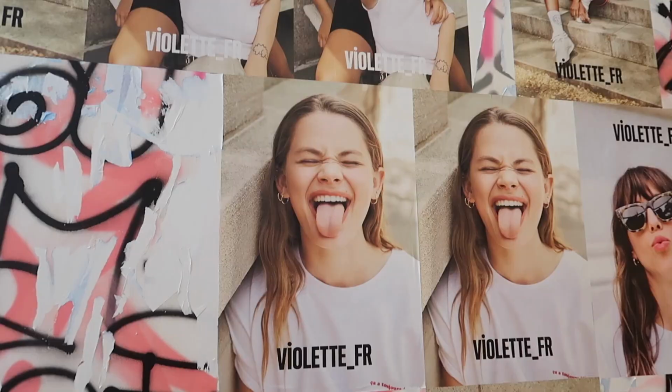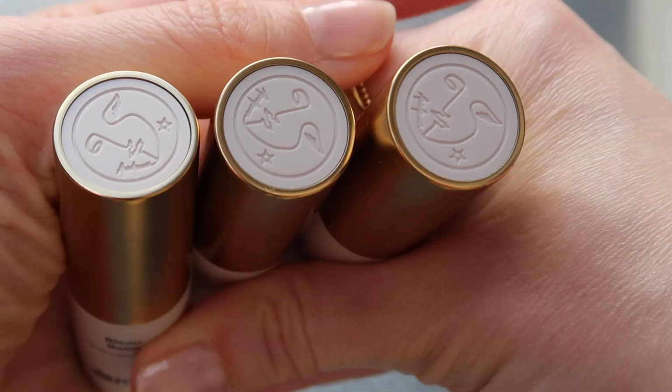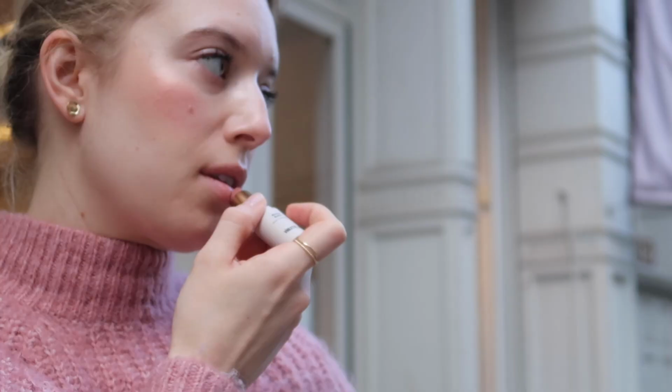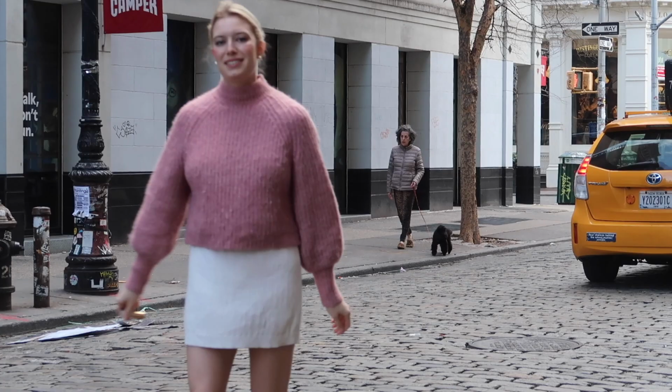Moving on now to Violette FR, who you all know is my favorite French makeup artist. Bisou Balm by Violette is a sheer matte lipstick, and it comes in these three shades in a pretty little pink box. I love it because it's buildable. So one swipe is a sheer natural look, two swipes is a little more color, and then three swipes is this just been kissed look. So that look as if the blood has been flushed to the lips and you just look naturally beautiful.